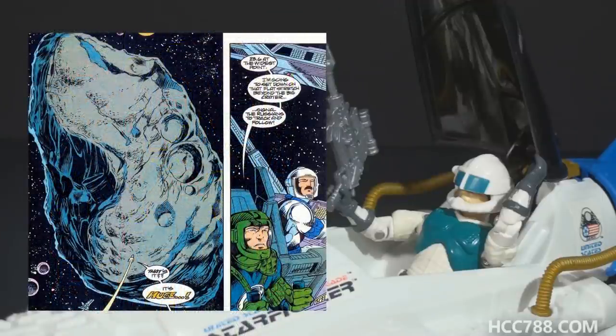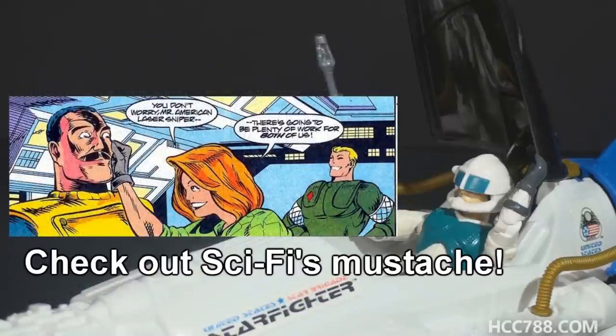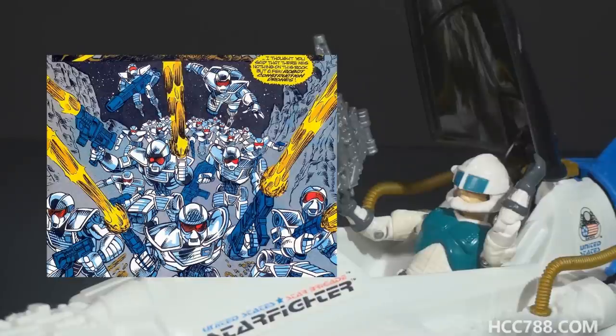Of course, the G.I. Joe comic book issues came out before the movie Armageddon, so it didn't rip off the movie. Maybe the movie ripped off the comic book. G.I. Joe's Star Brigade teams up with the October Guard to stop a weaponized asteroid on a collision course with Earth, and they have to fight the robots that are protecting it.